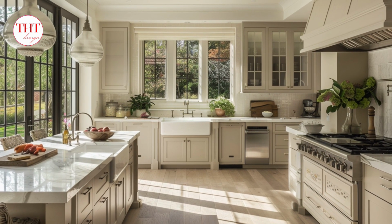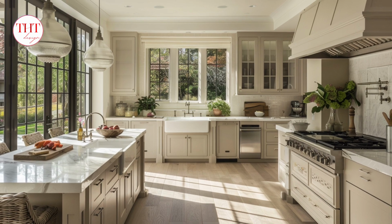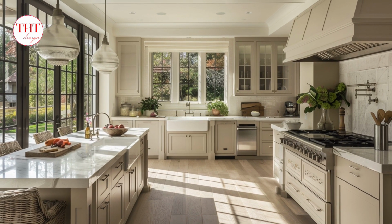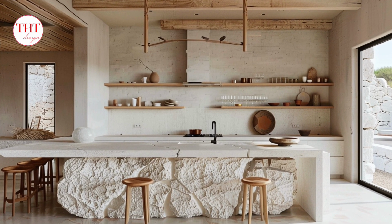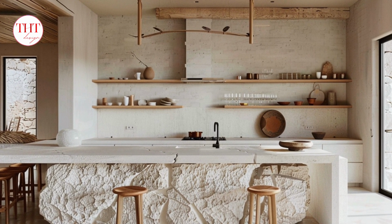Overall, a white stone kitchen design offers a beautiful blend of timeless elegance, practicality, and a modern aesthetic. It creates a light-filled, airy space that is both sophisticated and functional, perfect for the heart of your home.